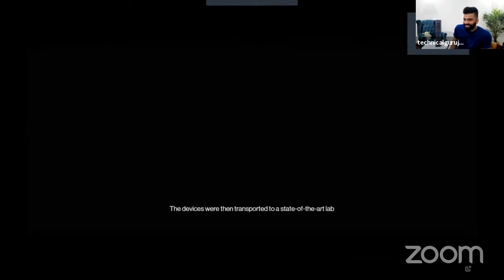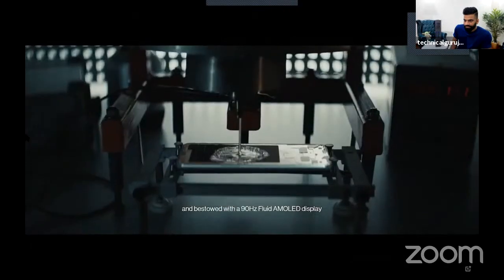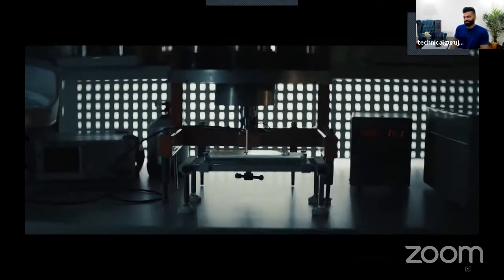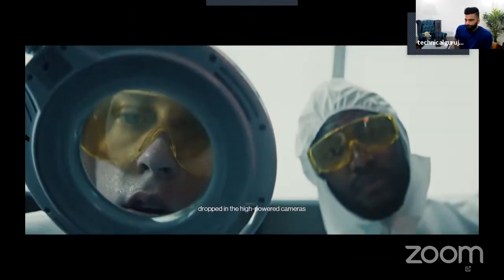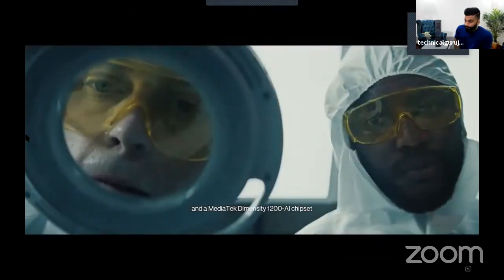The devices were then transported to a state-of-the-art lab and bestowed with a 90 Hz fluid AMOLED display. Making of a smartphone. A baby-faced team of scientists carefully dropped in the high-powered cameras, lots of storage, and a MediaTek Dimensity 1200 AI chipset.